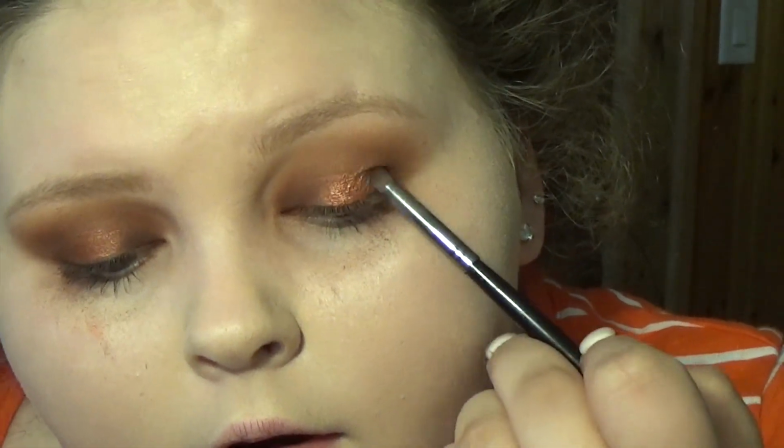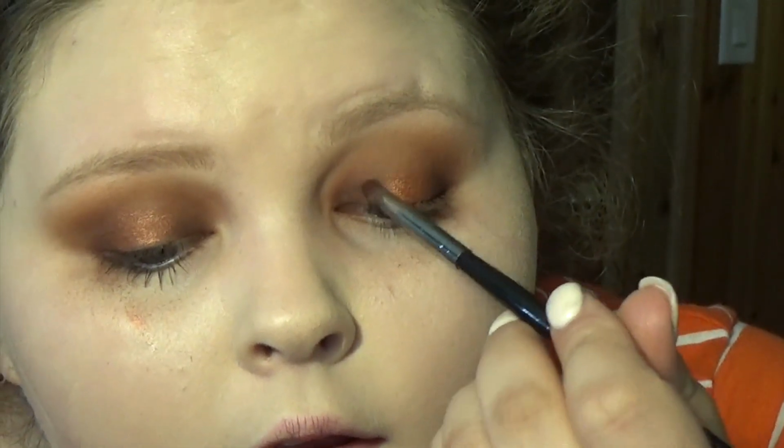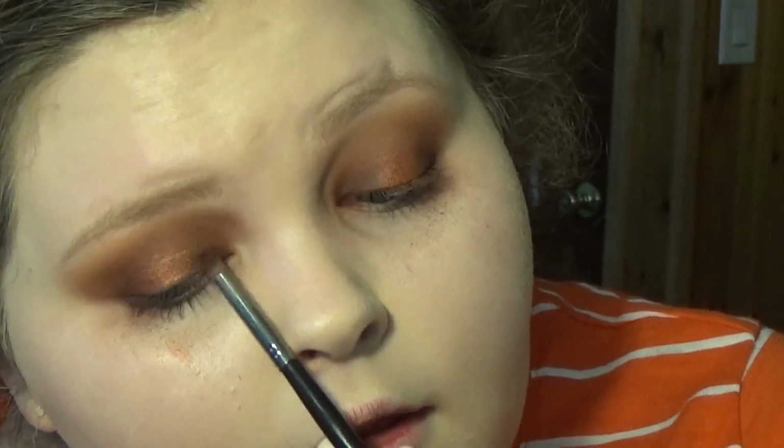Then go back in with a pencil brush, the same one we used before, and kind of blend the two, the shimmers and the mattes, together so they become like a gradient. A little extra pop right in the center of the lid.